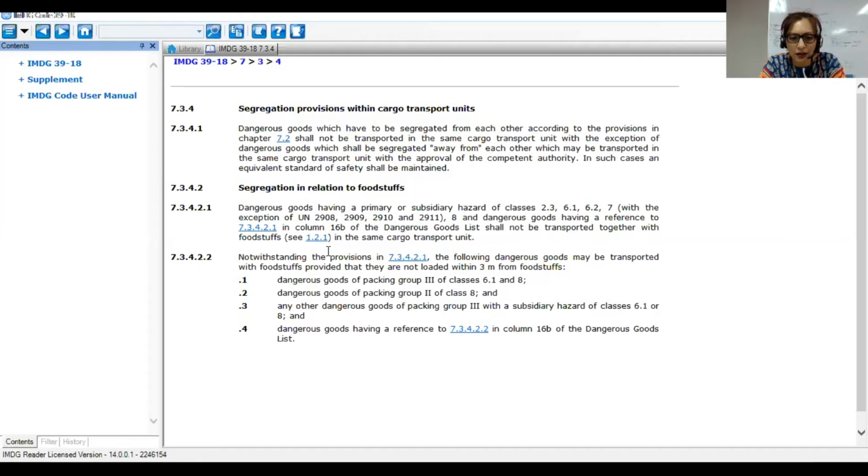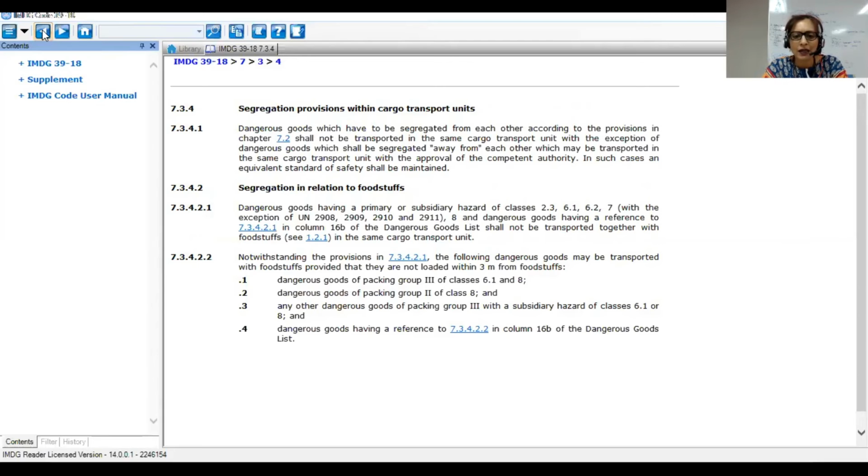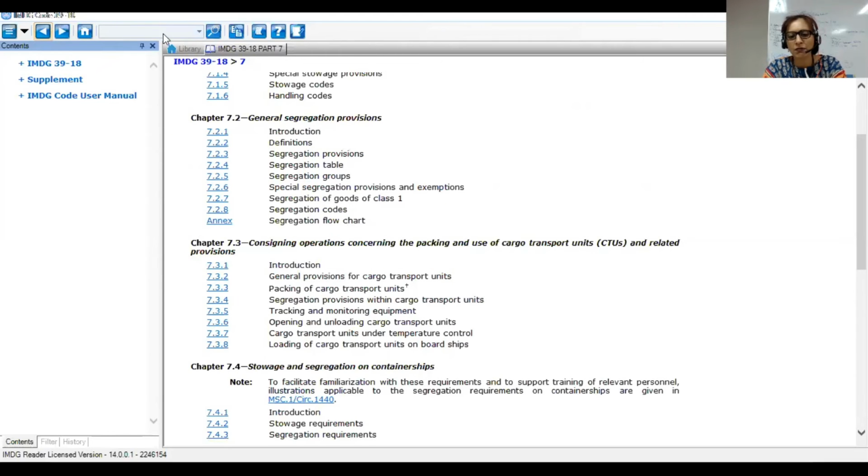These goods cannot be packed together in the same transport unit, with reference to 7.3.4.2. That means foodstuff cannot be packed in the same CTU together. However, they can if you can maintain a 3-meter distance and these products are under this condition. That means they are under PG3 for a 6.1 and an 8, or a PG2 for an 8, or any DG under PG2 that has a subsidiary hazard class of 6.1, and any DG having reference 7.3.4.2, packing group 2, in column 16B of the DGL. Right, so there are exceptions, but you still have to maintain the 3-meter distance. In my opinion, I would not put these DGs together, even though I know every space is money, right? But there are certain conditions that you need to take into account.